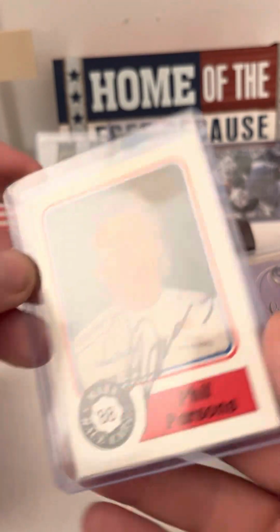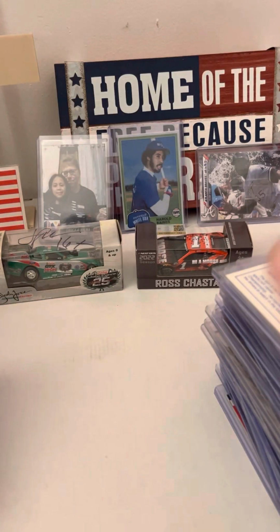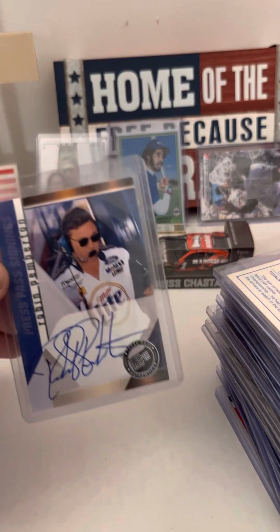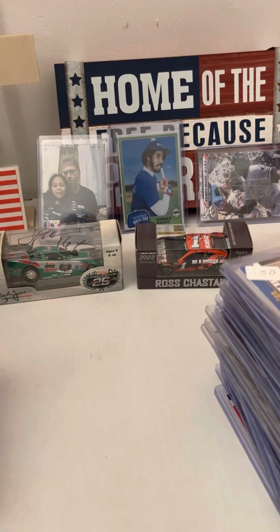Phil Parsons, old-time NASCAR driver, gotta love it. Larry Pearson, another one of them. Here's another iconic one. I used to collect crew chief autographs, that's why I have so many of them. But an iconic crew chief, Ryan Pemberton, used to be the crew chief for Rusty Wallace.